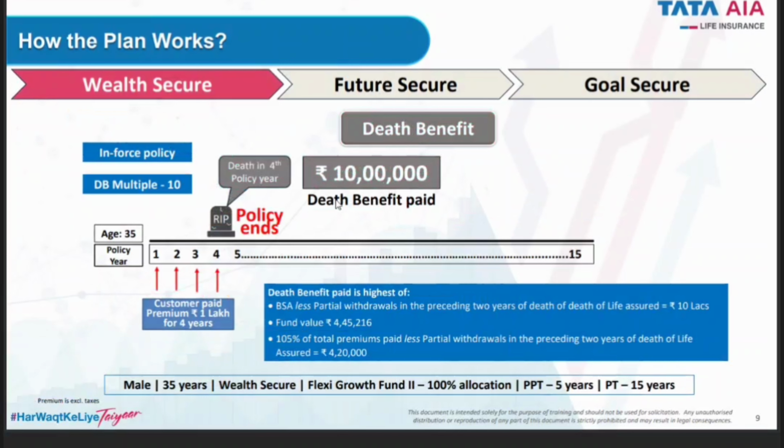However, if death happens, unfortunately, in the 4th year in this example, we will pay, like I told you, 10 lakh rupees, which is the death benefit. It is simply 1 lakh into 10 times. You can see here the death benefit multiple is 10 times. So 10 lakh rupees or fund value, whichever is higher, will be given. Obviously in the 4th year the fund value will be lesser. So the death benefit of 10 lakh rupees will be paid and the policy will be closed.